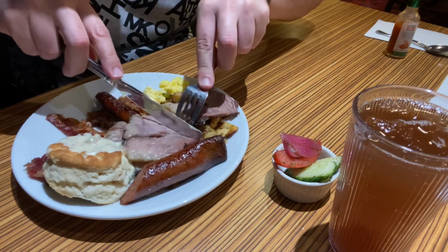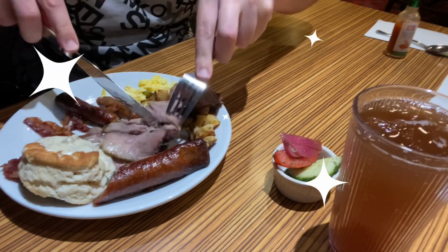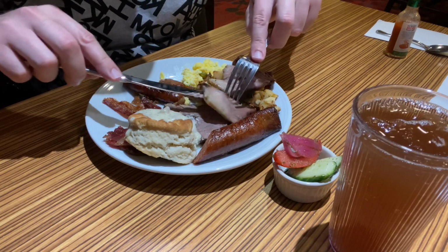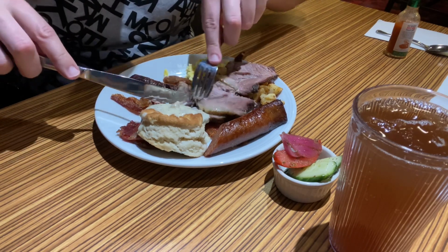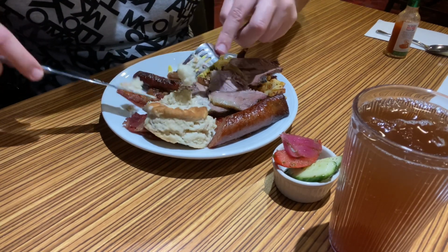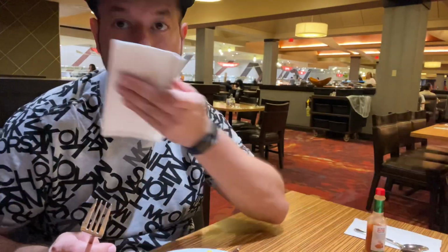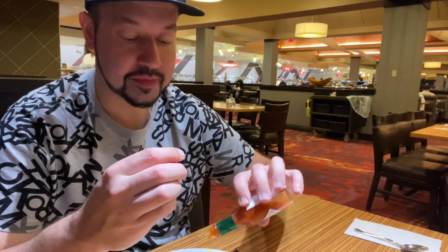They had a carving station item. So we're gonna try some of the brisket off the carving station. Really, really good. Juicy. It's good. Let's try out this biscuits and gravy. Yeah, this is really good. Now, I love some hot sauce, so I put some Tabasco on it.